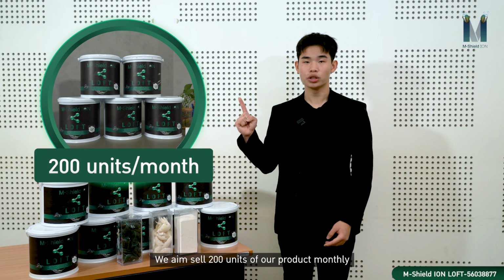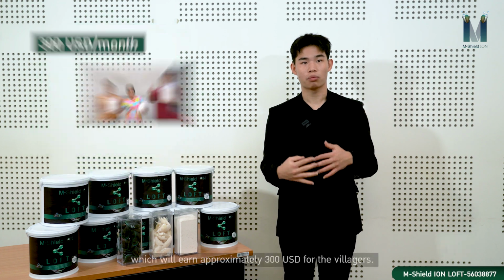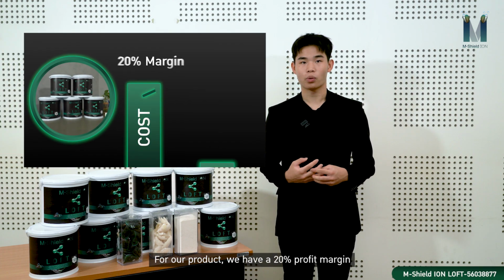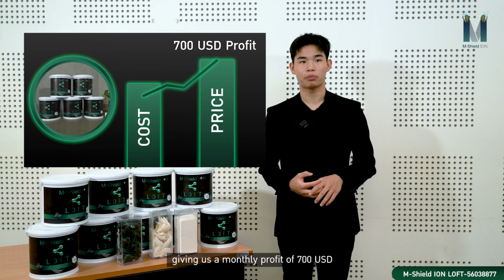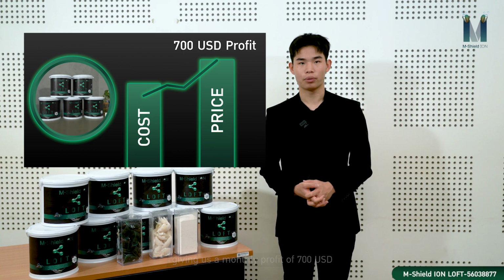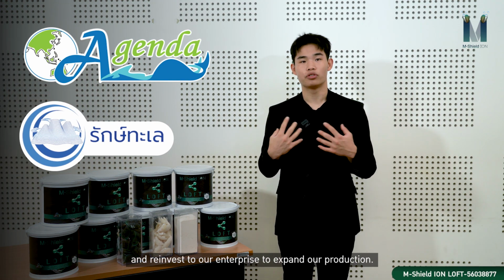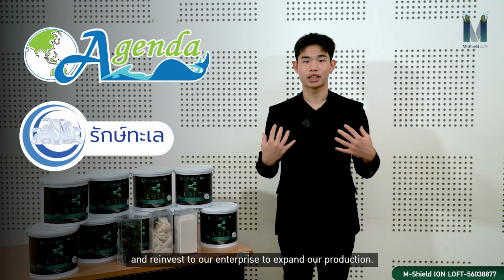We aim to sell 200 units of our product monthly, which will earn approximately 300 USD for the villagers. For our products, we have a 20% profit margin, giving us a monthly profit of 700 USD that will be used to donate to ocean conservation organizations and reinvest into our social enterprise to expand our production.